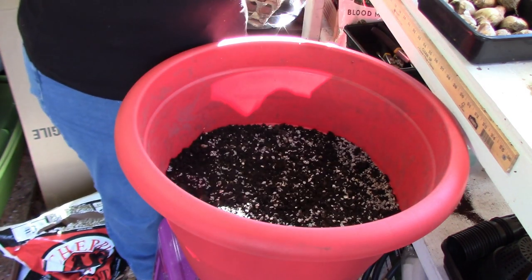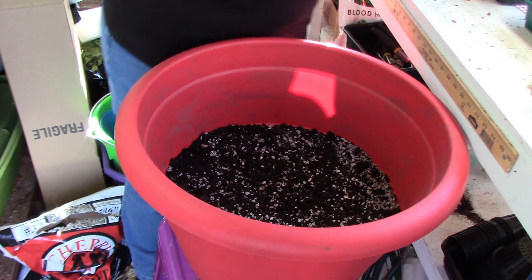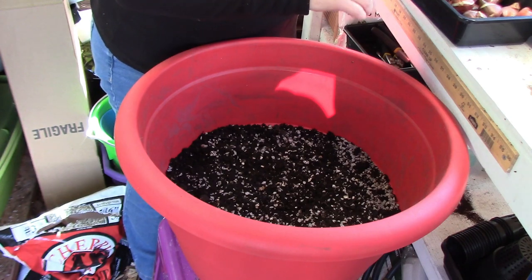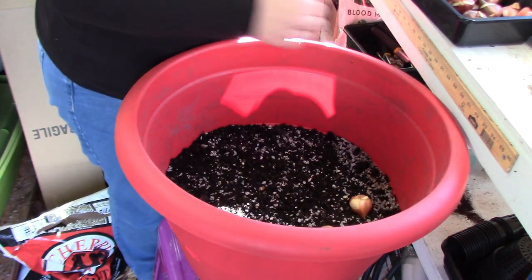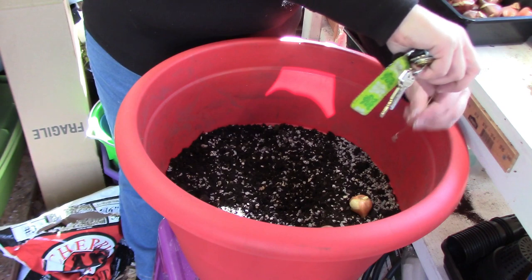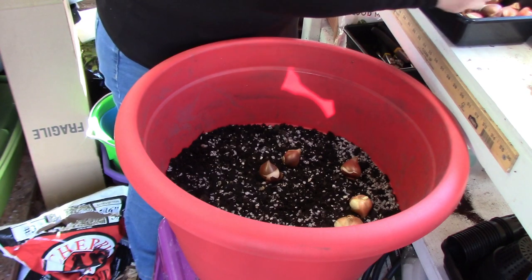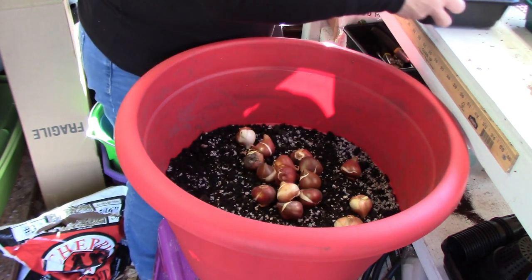Okay, so the next thing I wanna put in is my tulips. So I put in 32 daffodils, those are done until the next pot. Now I'm gonna put my pastel mix in. There's 32 plants, so we're gonna put in 16 bulbs of tulips. Oh, and let's see here. I'll see where we're at. So we're at the 7.5 inch mark. So how many tulips did I say we're gonna put in? We're gonna put in 16. So let's just count 16. Okay, so there's 16 of the pastel mix.